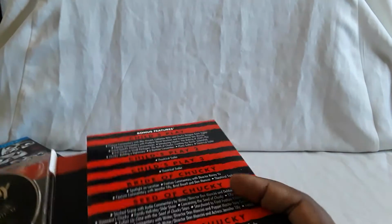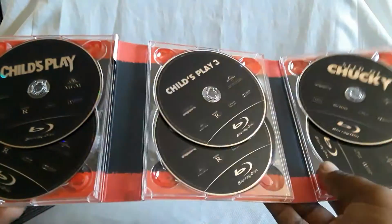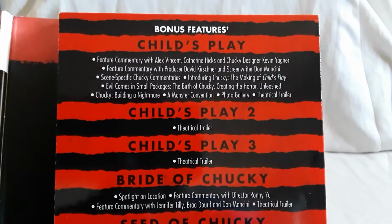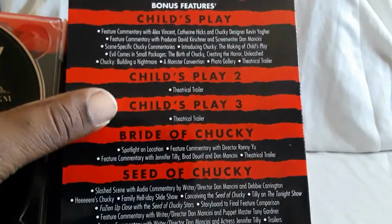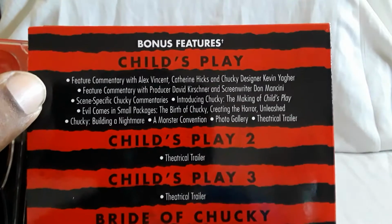Okay, and then just open this up. And here we have all the discs for all 6 films. There is inside artwork, so I'll get to that in a second. On the back here, you have all these special features. Some of these films have way more than others. So here's the list for 1.